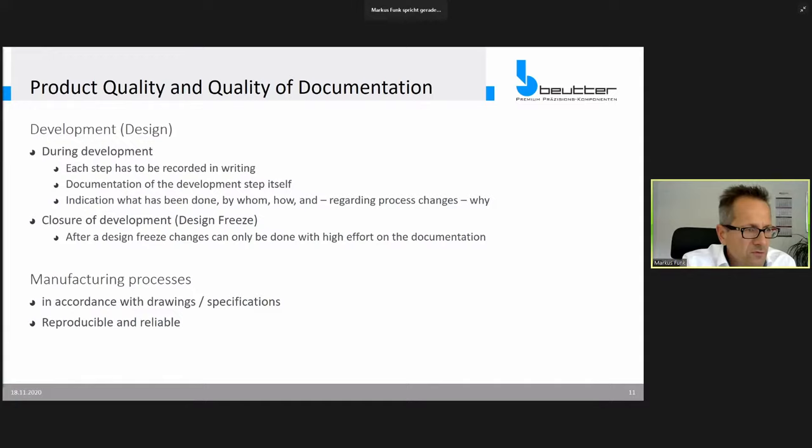After the design freeze, when we go into the manufacturing processes, we have to look that everything is reproducible and reliable, and everything is according to drawings and specifications. And that means documentation during the production, as part of the production process, is very important. And we have the same requirements here, that every step is always documented, with a view on not only why and how, but also by whom it has been done.